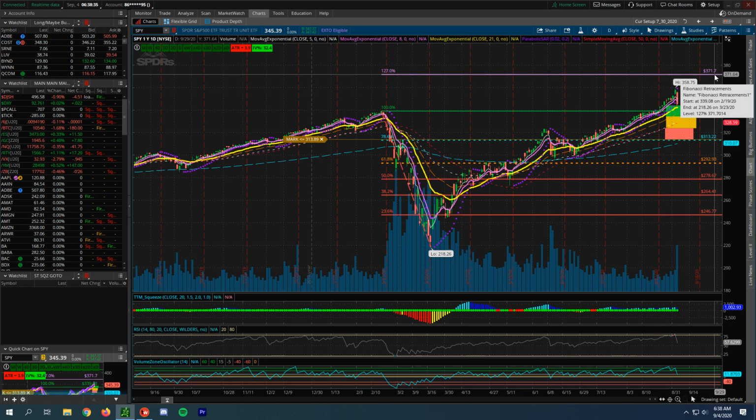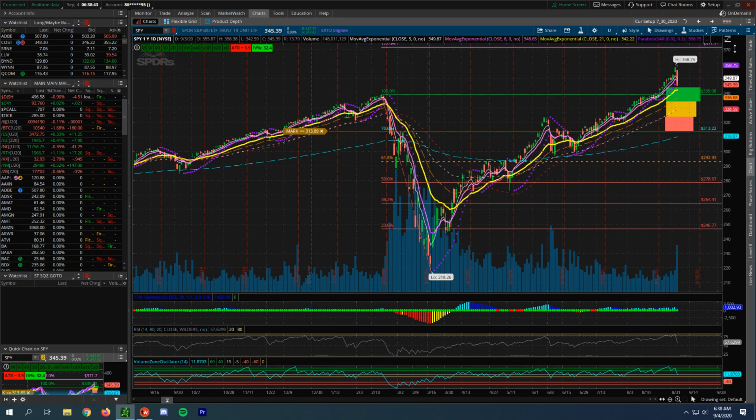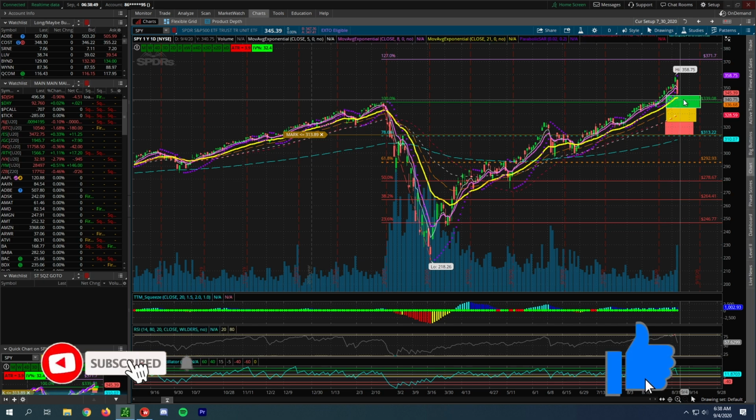Potential upside target still on SPY is 371.70. I think that we still can reach that. I don't know about this year, but I think we can probably reach it this year, depending on how everything else is going. But this trend is still going upwards. Just be mindful of that.